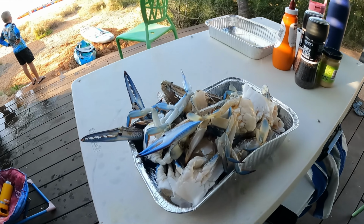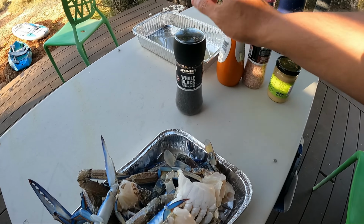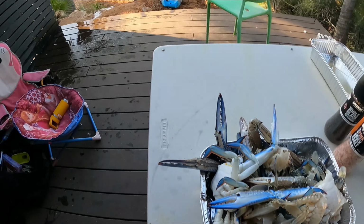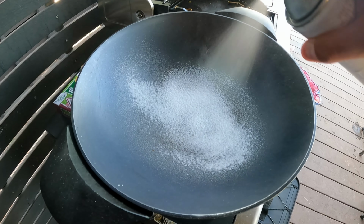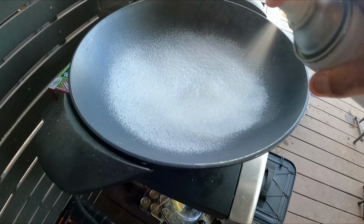All right, we're back. Catch and cook, baby. I think I'm sunburnt. Who knows? Anyways, there's the crab's first batch there. We got black pepper, some Himalayan salt, sweet chili, and some garlic. Gonna do a few batches, so when I start doing that, I'll go through it with you. There's the wok, crank it on. Forgot the olive oil, so we're just using spray, but that should be more than enough.